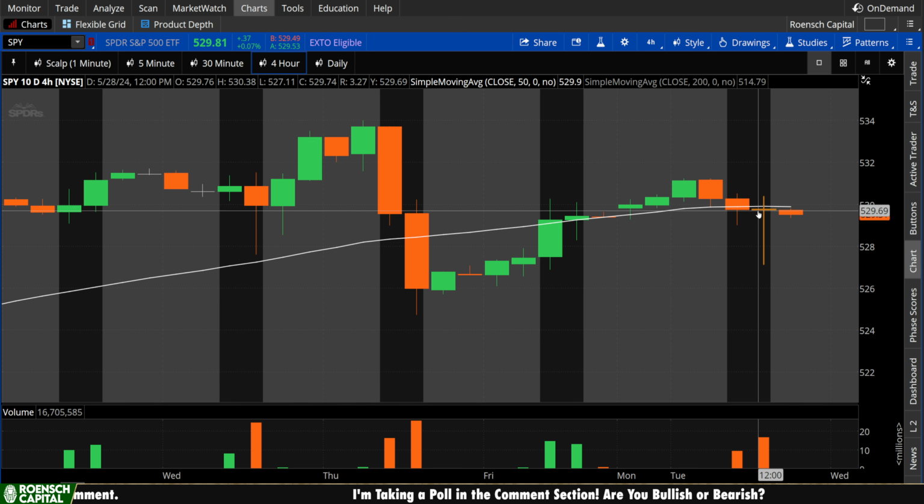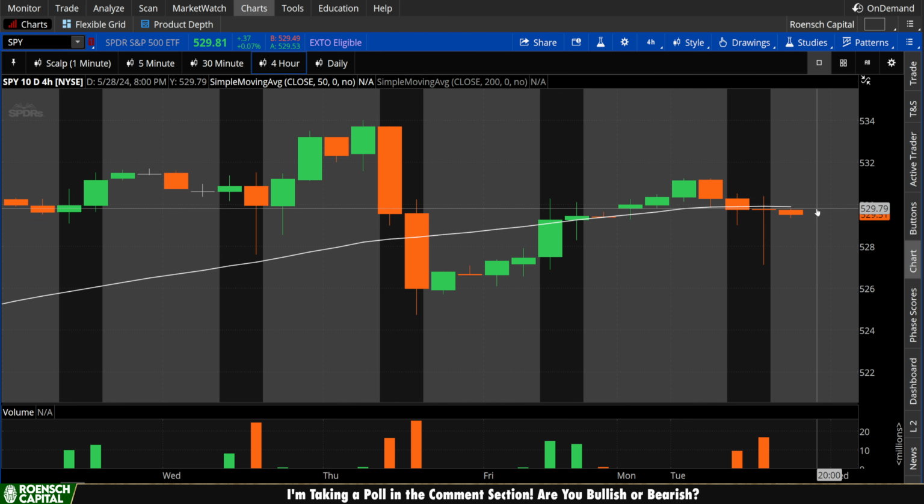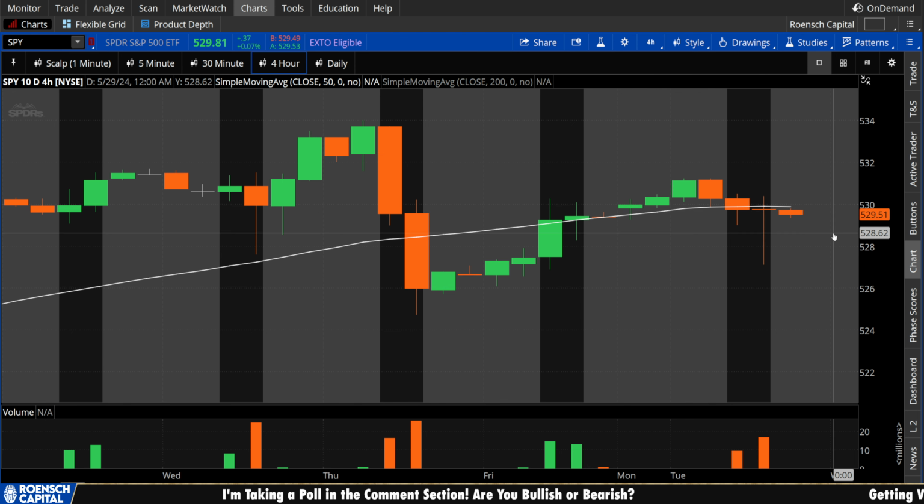We're basically riding on top of this thing, but bears, if we test that, you just want to see that reject. Bulls, get up through, at least to the upside, and then kind of hang out and use that as a trampoline to bounce.